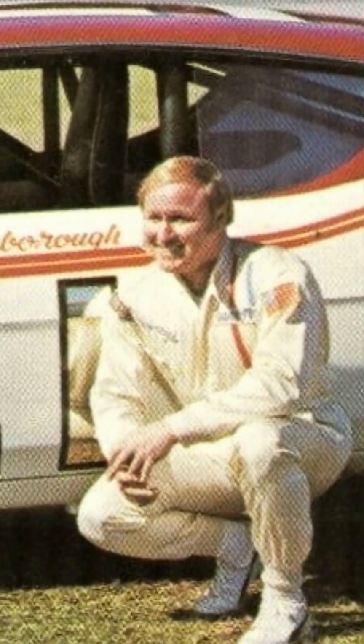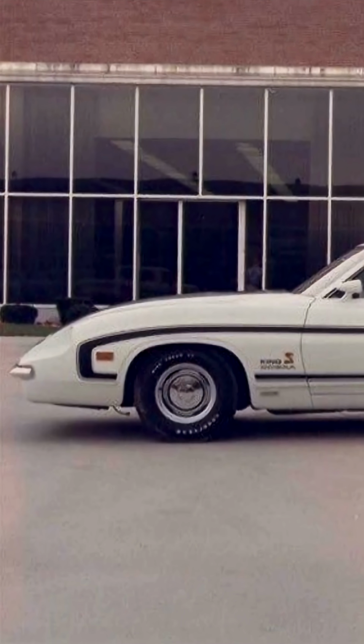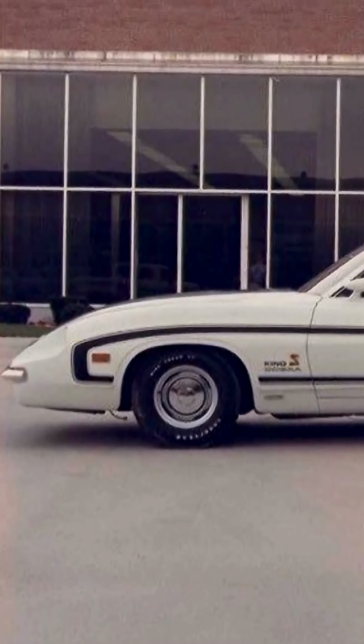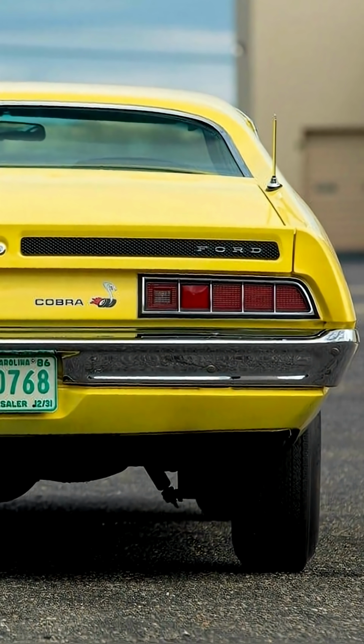Cale Yarborough was the car's test driver. After a few laps around Daytona, he stated the car was, and I quote here, a real handful. The front end of the car made downforce, however the rear would lift, making the Torino King Cobra extremely unstable and loose at high speeds.